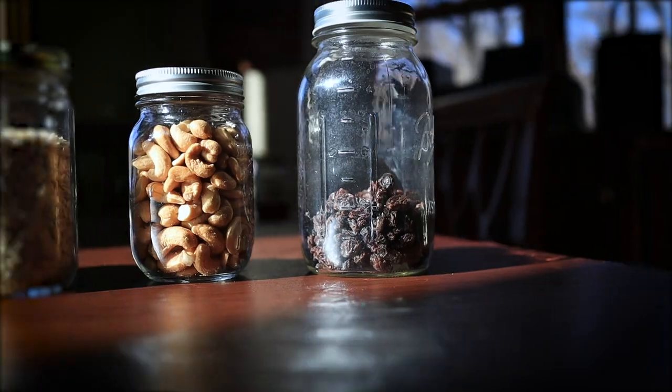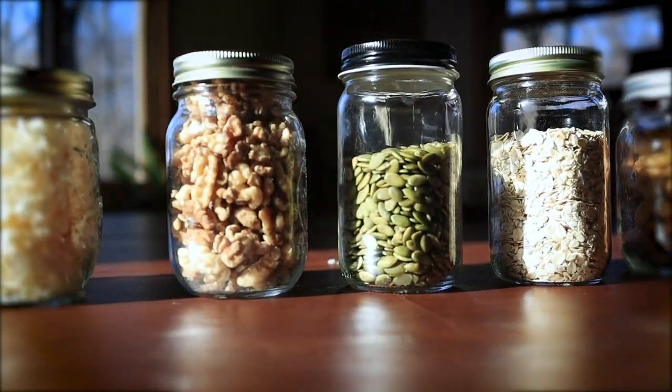We've been eating granola for breakfast, which we've really enjoyed, but it comes in a plastic bag. So it looks like it's a pretty simple recipe, so tonight we're going to try making our own granola for the first time. All the ingredients we were able to buy in bulk.